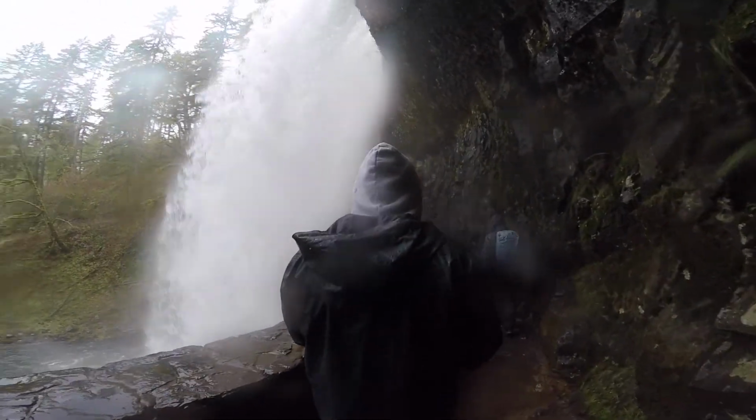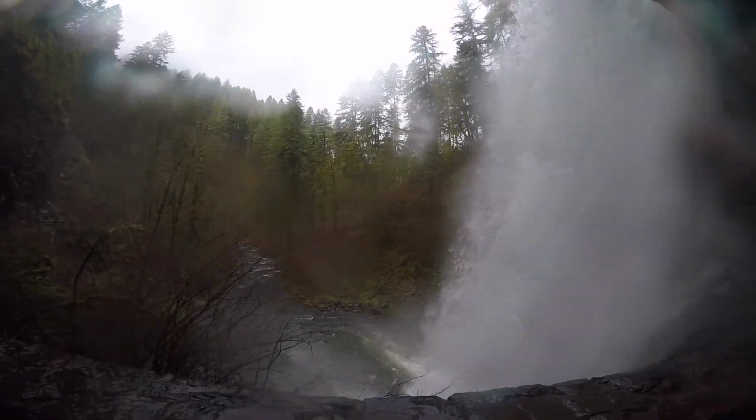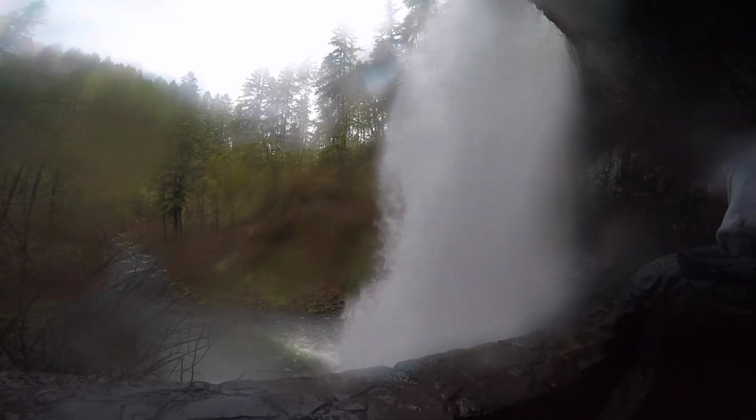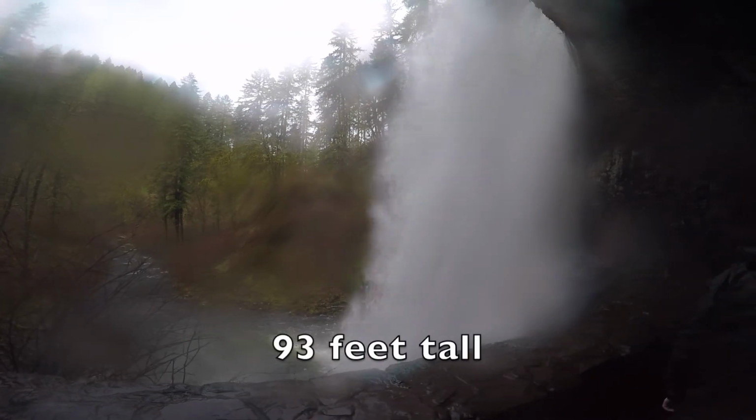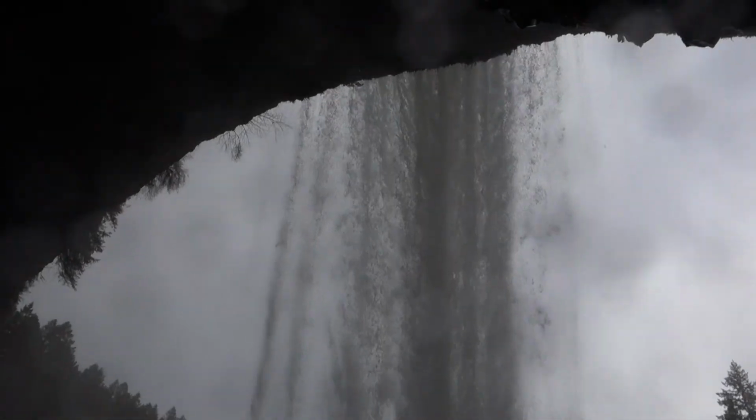All the rain we've been having in Oregon, huge amount of water volume. I don't know, not even 100 feet tall. Somewhere in there. I think that's an airplane.